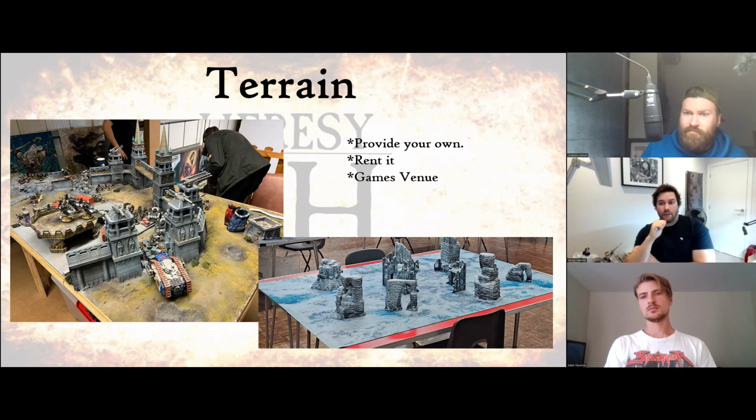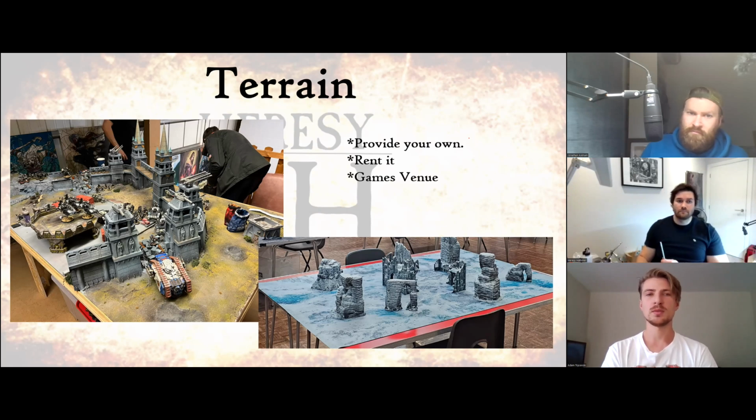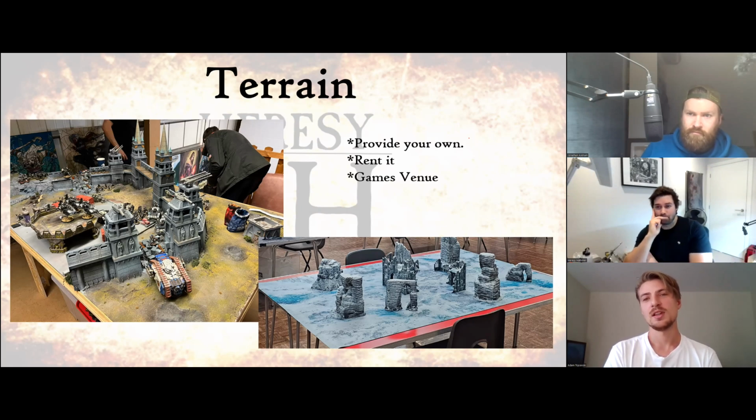Adam, you have spent the time getting terrain ready, right? You have a lot of boards already ready to go. That must have been a huge financial commitment, but also a massive time commitment for you as well. Absolutely. I think terrain is the biggest logistical problem for an event organizer, and the biggest expense of money and time too. It's a huge hurdle.